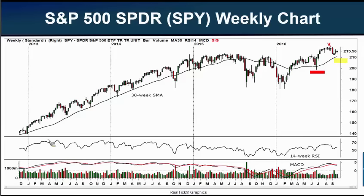Now we can see here, if we look left on this chart, and by the way, the moving average on this chart is a nice kind of an all-purpose moving average. It's the 30-week simple moving average. A lot of investors use this as a decision support tool for entries and exits, or for getting a good all-around perspective of the market's strength or weakness.